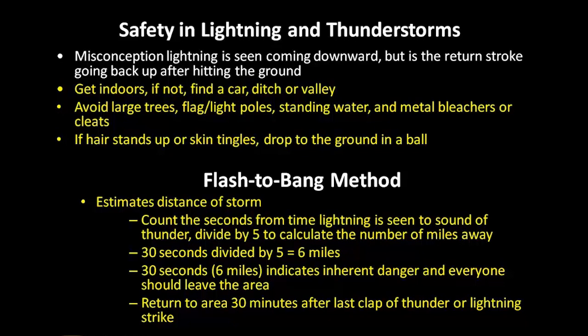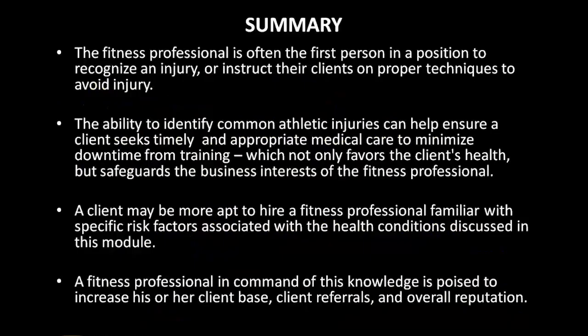A good method to estimate the distance of a lightning storm is the flash to bang method. Count the seconds from the time lightning is seen to the sound of thunder. Divide these seconds by 5 to calculate the number of miles away. For example, 30 seconds divided by 5 equals 6 miles, and 6 miles indicates inherent danger and everyone should leave the area. You may return to the area 30 minutes after the last clap of thunder or lightning strike.